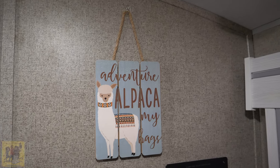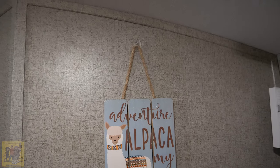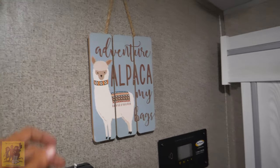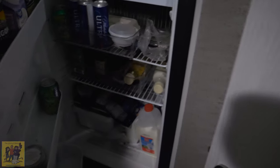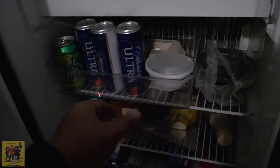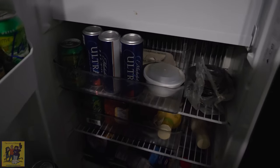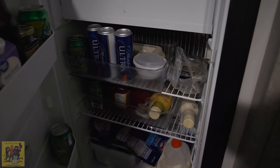Adding a touch of home. We got command strips holding it, and then one of these command strips up here holding it so it can't move around. And then also for the refrigerator, everything kept flying out, so we bought these trays from Walmart. They're like $10 a piece, but they actually helped quite a bit, at least on these two shelves, to keep stuff in the refrigerator when driving down the road, because there's nothing more annoying than opening the refrigerator and having all the food fly out.